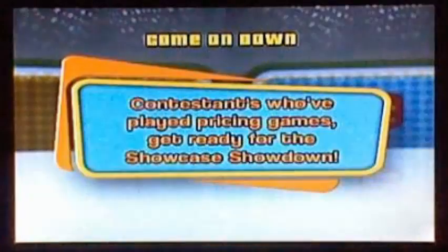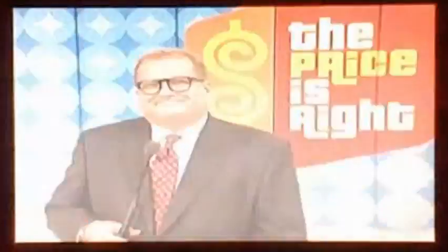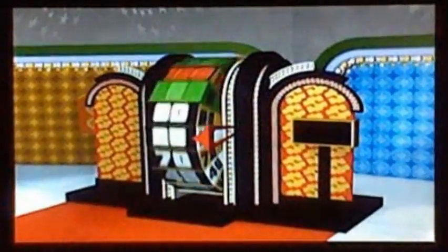It's time for Showcase Showdown number one. Contestants who have played pricing games, it's time for the Showcase Showdown. All right, it's the Showcase Showdown. Get ready to step up to the big wheel and give it a spin. Players who play pricing games will get to spin the big wheel. The contestant who is the top winner from today's pricing games will spin last. So you want to go first? Contestant number one, you're up. Now spin that wheel. Orange Yoshi goes first to spin the wheel.